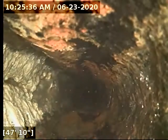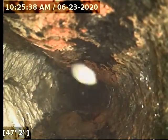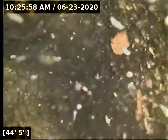All that's just toilet paper you can see on the bottom. And if I let the camera sit here for a minute, it should clear up. It's all toilet paper. I think your major issue is the type of toilet paper being used here. So you could do one or two things. You can either have a serious conversation with everyone here.